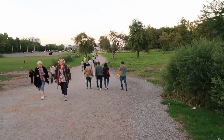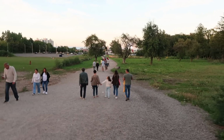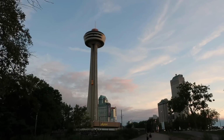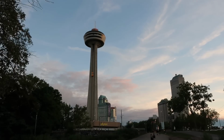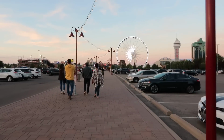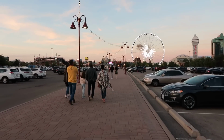Now from the tower, it actually looked like it was only a short walk to Clifton Hill, so let's walk over there. Yeah, it looks like this path over here will just take you straight into Clifton Hill. Look, the volcano just exploded again.